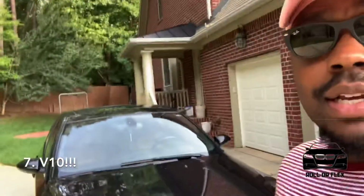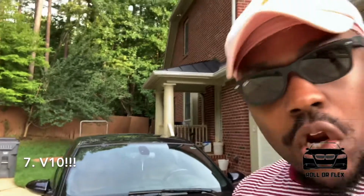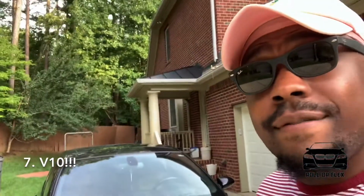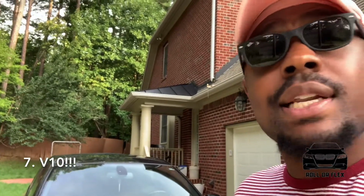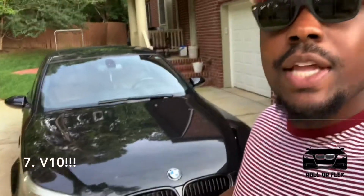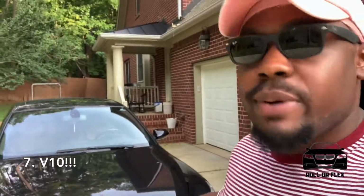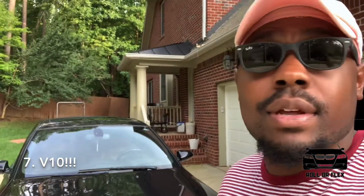And the 7th and very last thing is that this is a V10. Like I said, it's the only one on the road, I mean, for BMW, a couple others follow suit, but the V10 M5 was the very first production V10 sedan ever. And it's the last one that will ever be made. This will never be done again, especially not naturally aspirated, with all the laws and rules and regulations. It's just not gonna happen. So it's just cool in that factor.